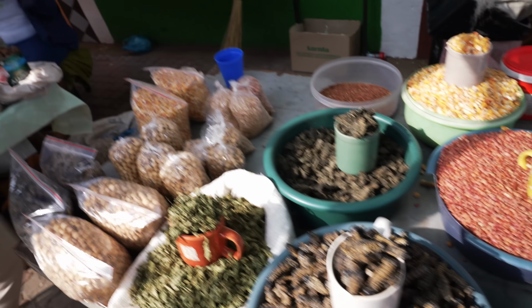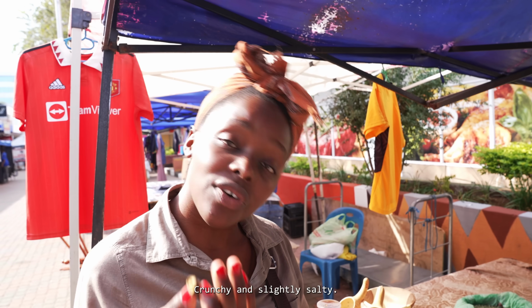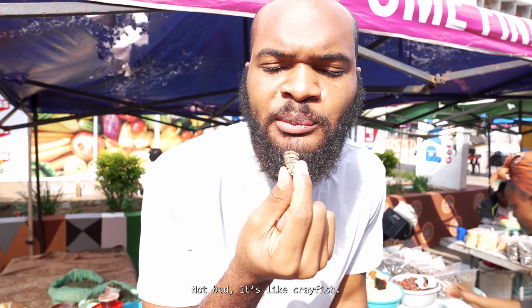What's this? So this is a mopane worm. Crunchy and slightly salty. Not bad. It's like a fish.